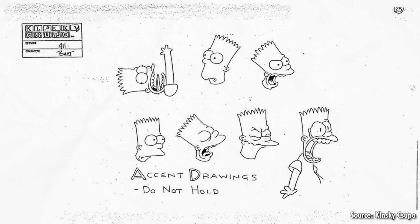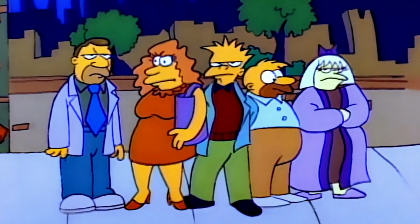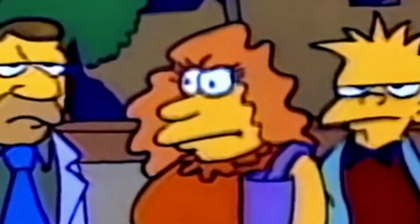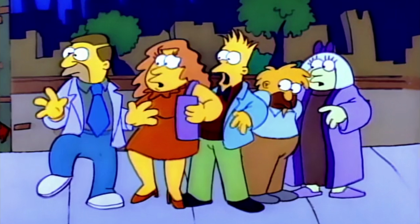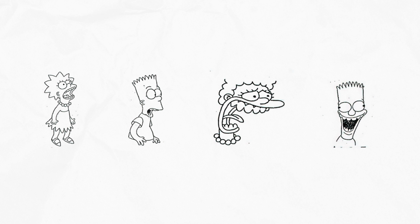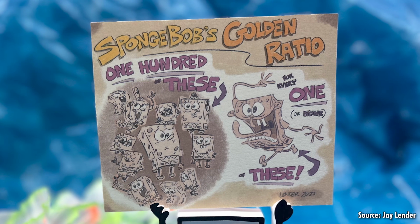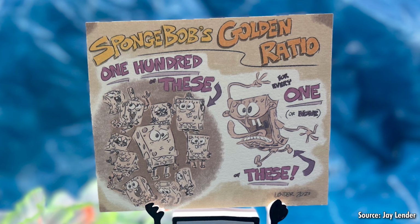Accent drawings aren't meant to be held very long, 1/12 of a second usually. They're brief, serving only to enhance an animation. Stretch Your Mouth is another accent drawing, and it too comes with a caution. We don't see many, if any, accent drawings at the bus stop. There are some exaggerated reactions, but nothing that looks like this, and that's okay. The fact so many accent drawings look unsettling is proof that the animators are following the rules. They're not overusing these. I'm reminded of this drawing by Jay Lender, SpongeBob SquarePants storyboard artist. For every one over-the-top expression, draw 100 normal expressions, at least.